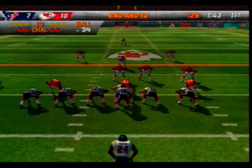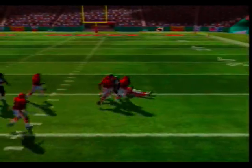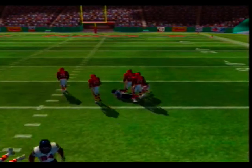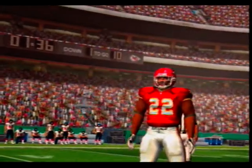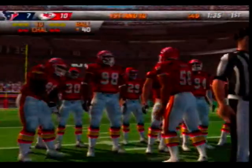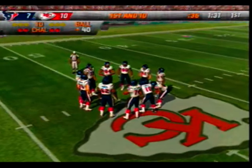Kansas City comes out in their nickel package. Throwing. Slips the tackle. Dodd is there for the tackle at the 40-yard line. He brings it in for a big game. Almost every wide receiver gets better at running routes as they get older, and this guy's no exception.